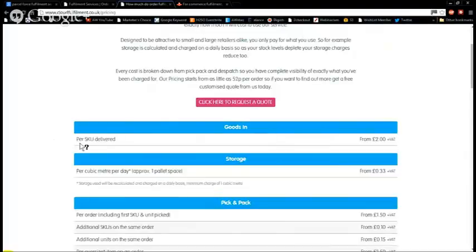So they will charge you. You can start getting an idea now. So per SKU delivered, if you've got an item going in, they're going to charge you per SKU going in. Now then, if you have one SKU code for one item going in and it's 26 pallets on an articulated lorry, you're going to get charged £2. If you've got 26 pallets on an articulated lorry, but you've got 104 SKUs, you're going to get charged 104 times £2. So it is per SKU, not per item or per outer case.